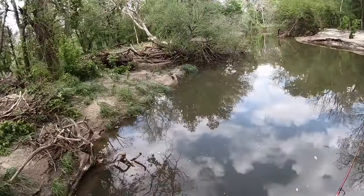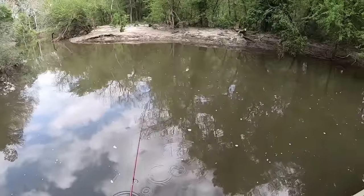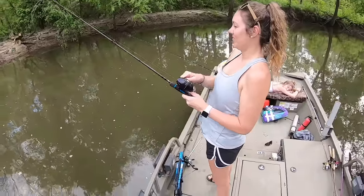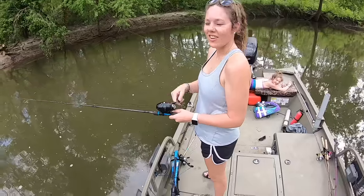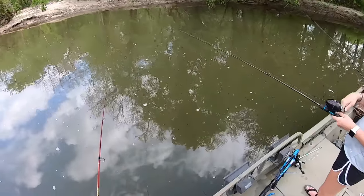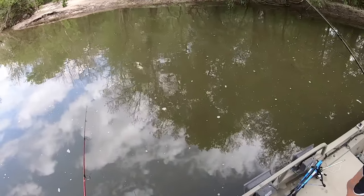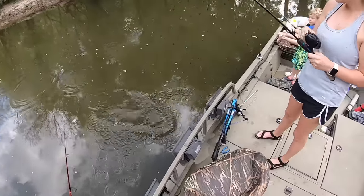Oh, do I have a fish? Oh, I have a fish. Hey, if you got a fish, why don't you reel him in? Yeah. Shh. I know you were videoing, you jerk. You just said, I'm not catching anything on this lure. Oh, you got a drum. I had a bite. Seriously?